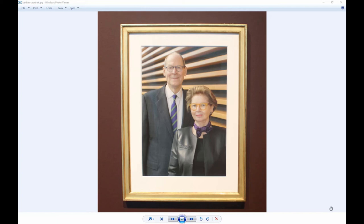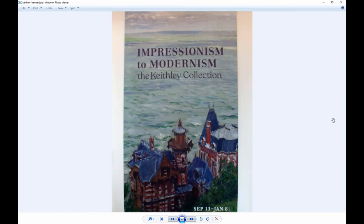So now it exists wholly as a brand of Tektronix Incorporated. But to us Clevelanders especially, it's Keithley. And so there's a new exhibit at the Cleveland Museum of Art. It runs from September 11th this year, 2022, to January 8th, 2023. And it's called Impressionism to Modernism: The Keithley Collection.